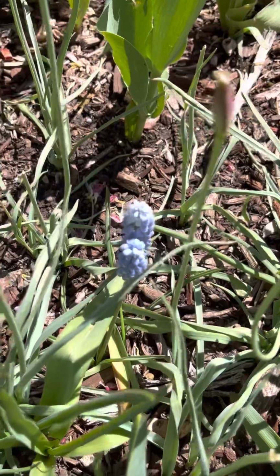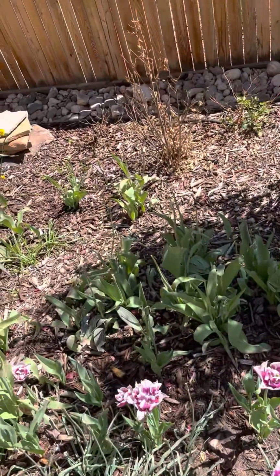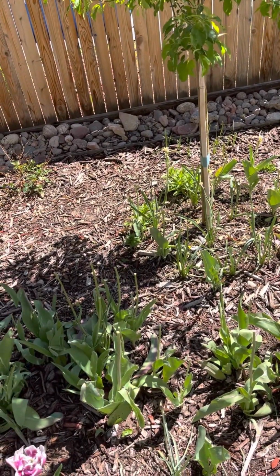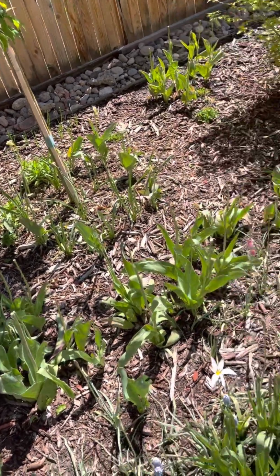We've got some wonderful Valerie Finis muscari here. Still need to clean up my rose bushes. All of the Exotic Emperors that were under this tree, plus some, I think, Replete daffodils, are all done and gone.